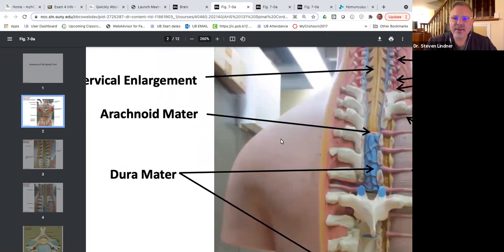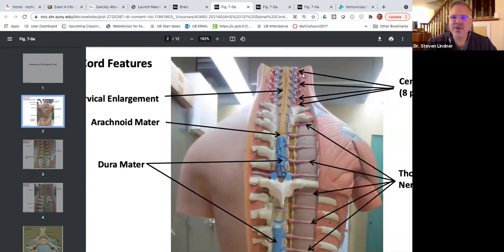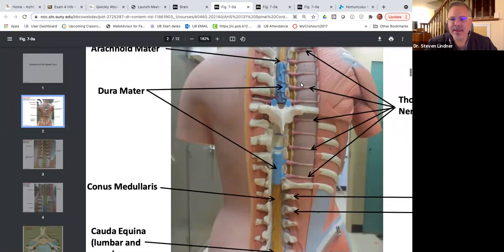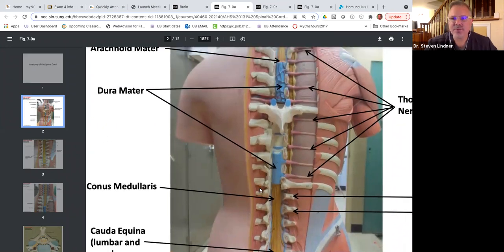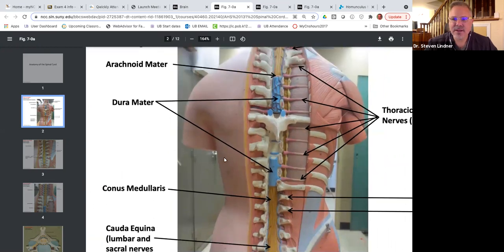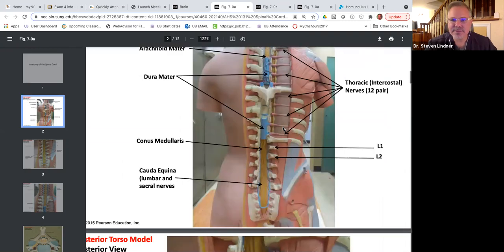In the cervical region, I will show you that we have 2 plexi that come off of the cervical region. One's called the cervical plexus, the other is called the brachial plexus. In the lower back, we have a lumbar and sacral plexus, which I'll show you shortly. But there is no plexus in the thoracic region. The thoracic region just has intercostal nerves. These are nerves that go to the ribs and the muscles between the ribs.